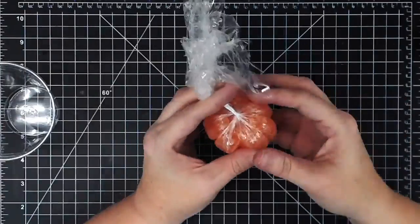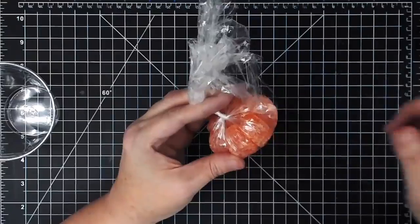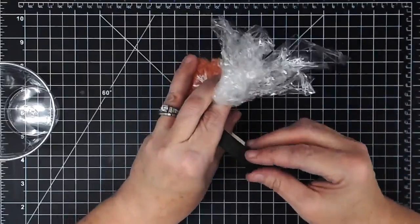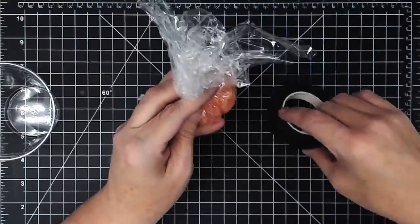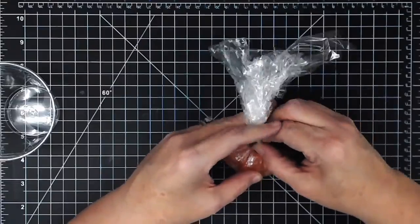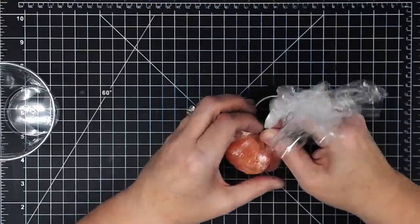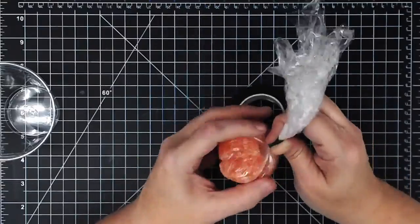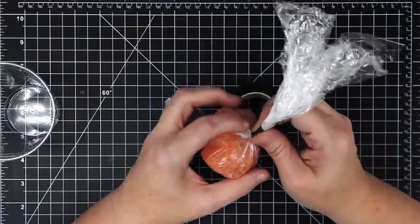Okay, so now that you've got this together, we're going to close it using floral tape. Now, I don't know if you've ever used floral tape before, but floral tape sticks to itself when you stretch it on itself. So what we're going to do is start here, kind of close to the base of our pumpkin, and just hold that there. Then we're going to twist and roll. You have to use your fingers. That's why you can't see it. You really have to press your fingers in.